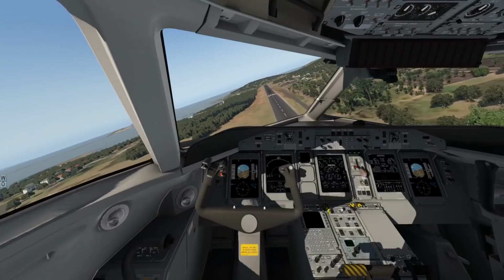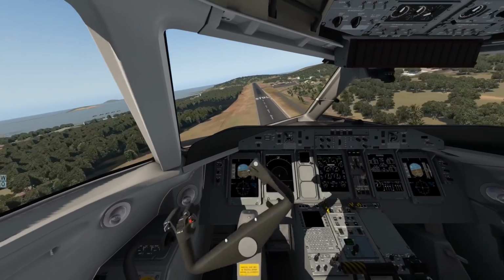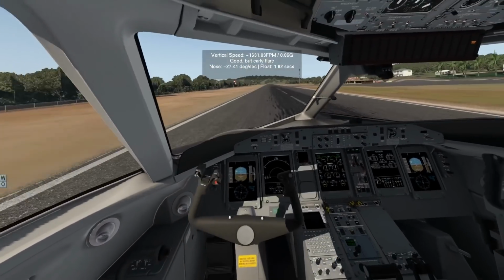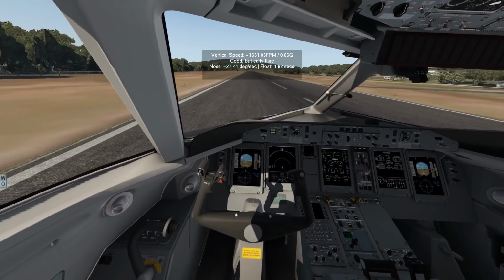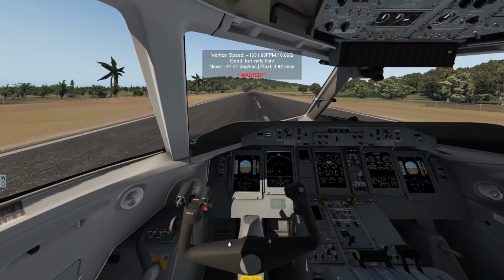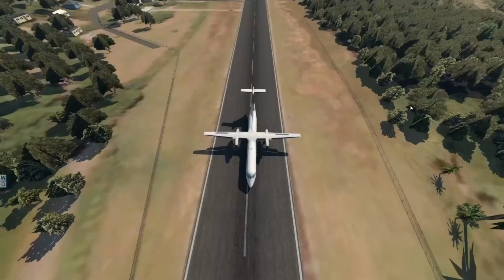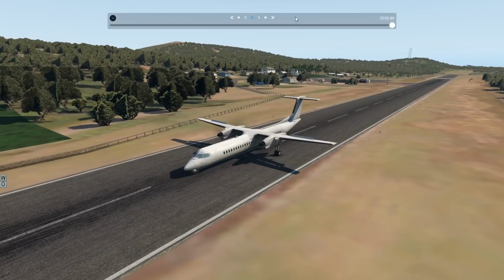Oh goodness. Yeah, we are aboard the Dash 8, the Q400. I don't really like this one. Oh, come on. Oh, yeah. See, we've had landings like this a lot here in this plane. It does take a while to actually learn to land this plane. I don't really fly it a lot, so this landing very much sucked. But this was a successful landing.